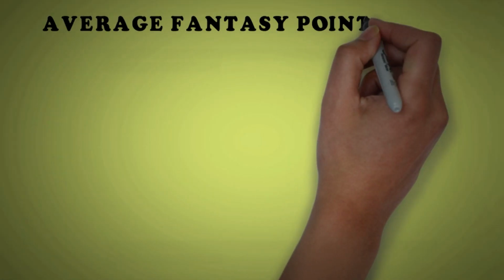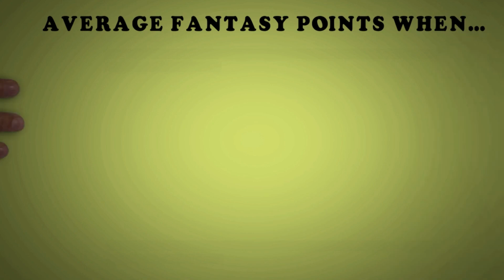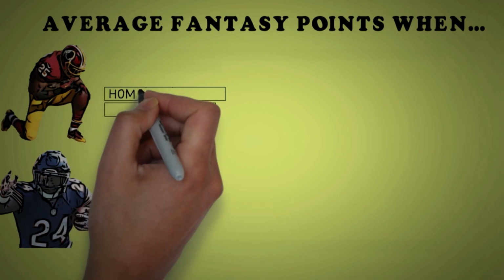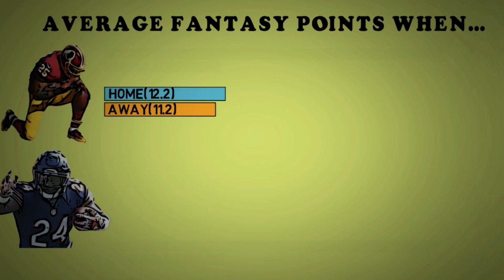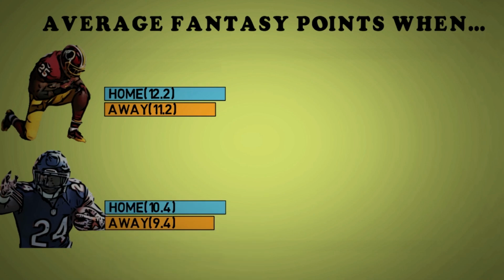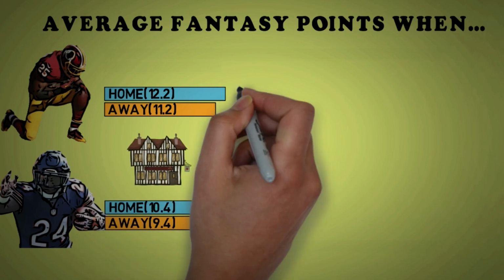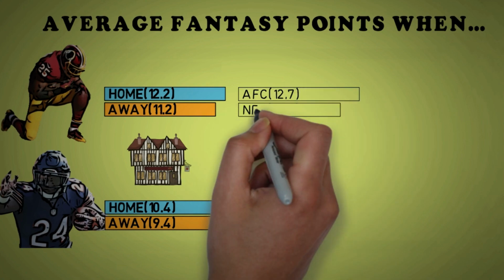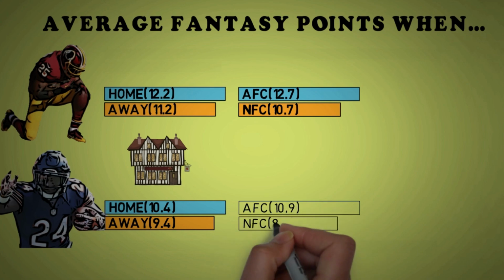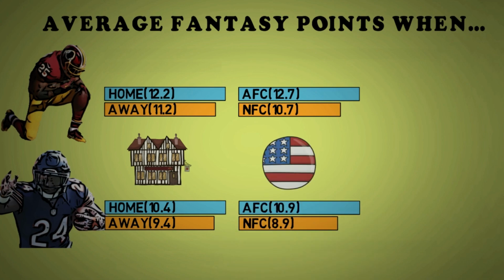Now let's have a look at how they perform in different situations. Accounting for what they've done in the past and in the first 2 weeks of 2018, we see that both of them perform a little bit better when they play at home. Good for Thompson, who plays in DC this week. Both of them also perform better against AFC teams, which is unfortunate as both of them play in the NFC and face NFC teams this week.